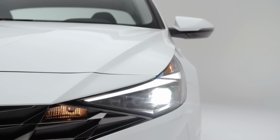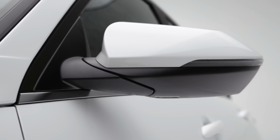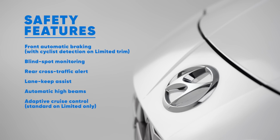As far as safety goes, we don't know. And we don't know because nobody has crash tested a 2021 Elantra yet. What we do know is that Hyundai has stuffed this thing with almost every active safety feature you can find in the segment, including on this one, the Elantra Limited, semi-autonomous driving capability.